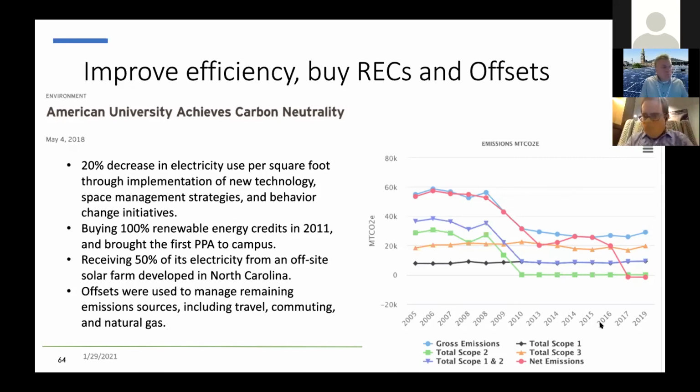And then you can see here, their total gross emissions are lowering, and they did a good job of getting down under 50% reduction of their gross emissions. And you see their net emissions were tracking right along with that because they'd gone to neutral on electricity because they bought those credits. And right around 2017 and 18, they bought a bunch more credits, or carbon offsets. That's why you see this drop to neutral. So between large purchasing programs in 2011 and 2018, they became carbon neutral by buying RECs and offsets. So that's one way to do it.